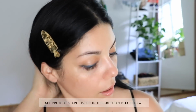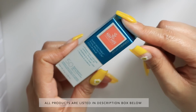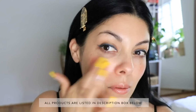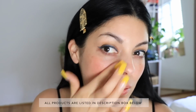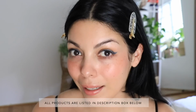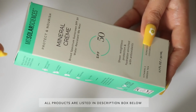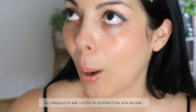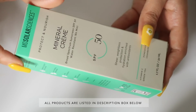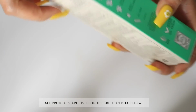Okay, so moving on, I have Color Science. This is their Sun Forgettable Total Protection Color. You can use this both on your lips or on your cheeks, adding color and protection at the same time. Speaking of SPF, we have the MD Solar Sciences Protect and Nourish Mineral Cream. This is their SPF 50 sunscreen, and it looks like this.